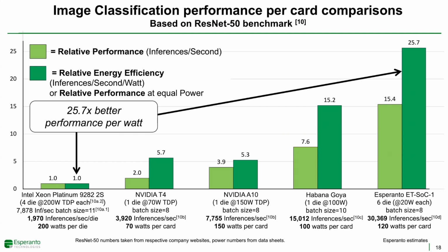So for comparisons, we've taken the best ResNet 50 scores reported by each of these vendors from the respective company websites and power from the data sheets. The format of the approach is like the prior slide, and again, see the footnotes for all the details. The numbers being compared here are shown in bold. Even on this compute-dense benchmark, Esperanto expects to have over 25 times better performance per watt than the Intel server chip.